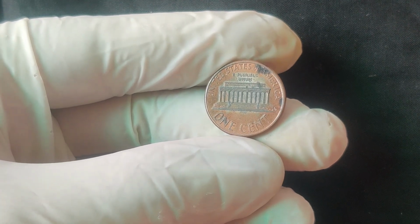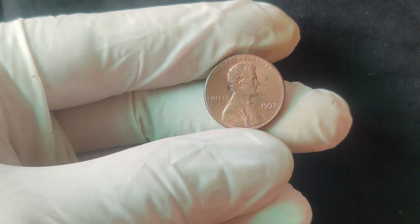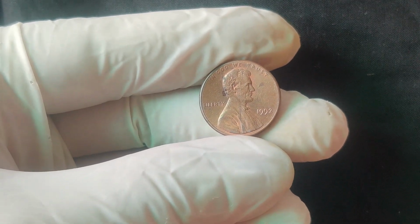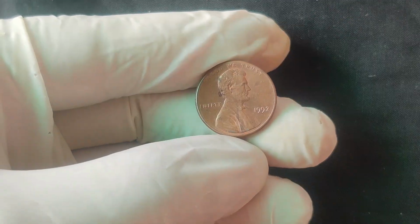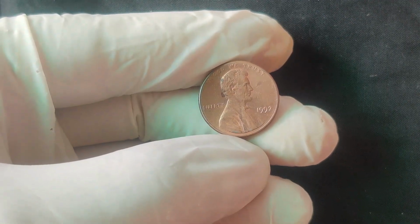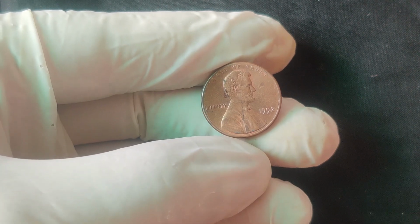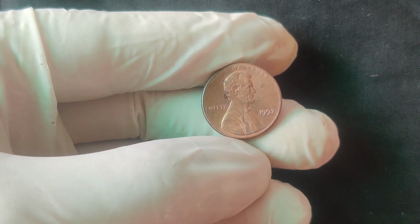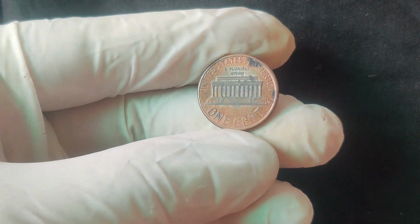The 1992 close AM pennies were meant to have the wide AM design. But due to a mix-up at the mint, a few close AM dies were accidentally used to strike coins meant for circulation. Now, these errors were only discovered years later, sparking a frenzy among collectors, who started searching through rolls of pennies for this unique find.